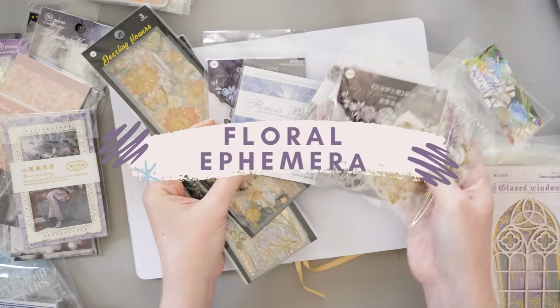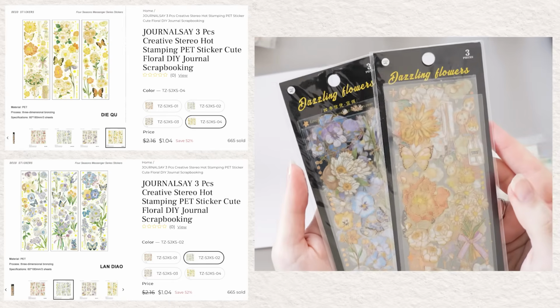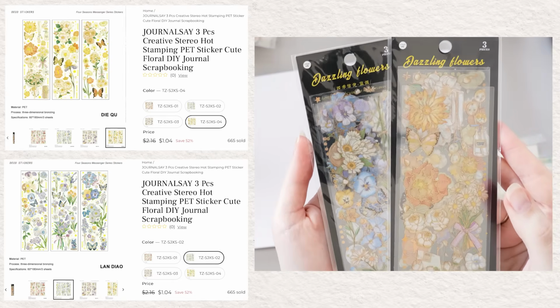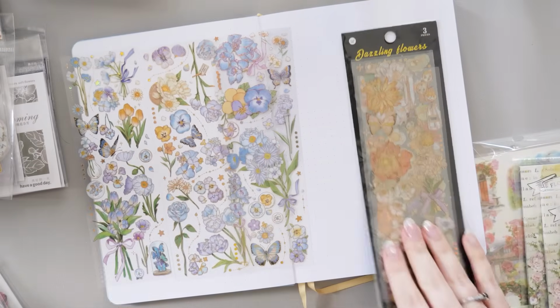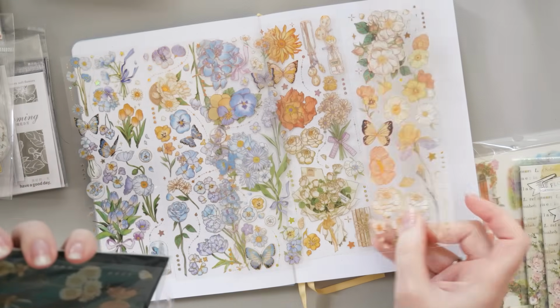Moving away from the celestial and firmly into the florals this time because floral ephemera will always be my jam. Let's start out with these PET sticker sheets. These ones I got in 2 different colorways. They've got dazzling flowers across the top and they are quite dazzling. You get 3 sheets in each of them. These are the blue ones on the left side, kind of blue and purple vibes. And on the right side, I've got yellow and orange ones as well.